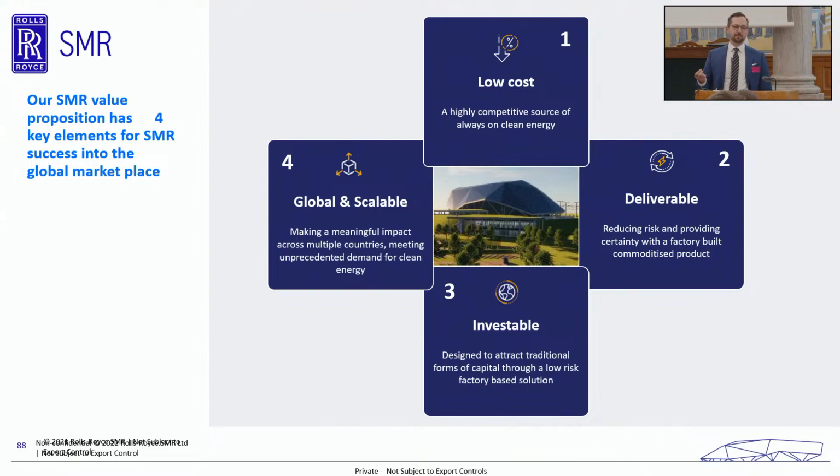But the main problem behind that sort of cost overrun is the cost of money. When you look at Hinkley Point C, 70% of the final cost of electricity is actually the cost of money. It's interest rate, the cost of capital.